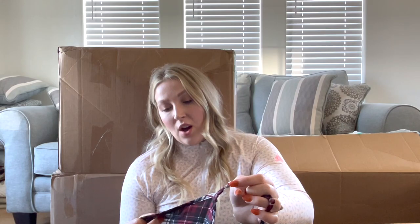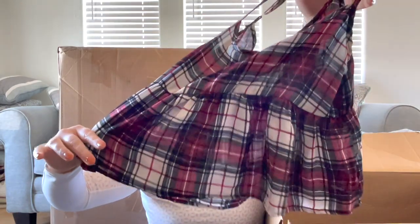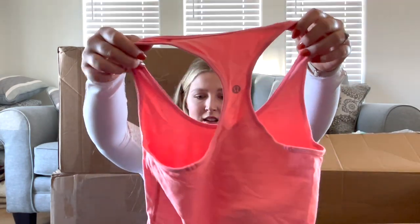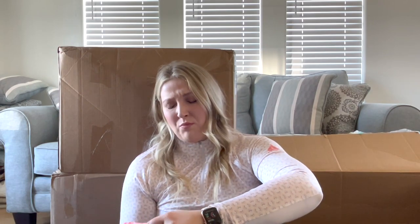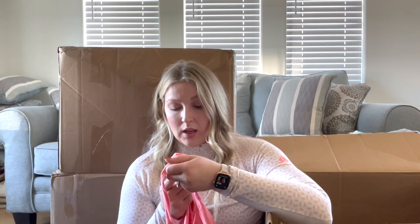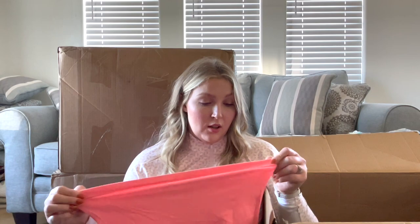This is a Living Doll, extra small, super, super cheap, almost like a junior brand. I don't know. This is Lululemon, but it does have some wash wear, not gonna lie. It's reversible, but it's the same color and print on both sides. So confused. It's a broken Lululemon logo, but the stitching actually does not look correct. So I think it's a fake Lulu.